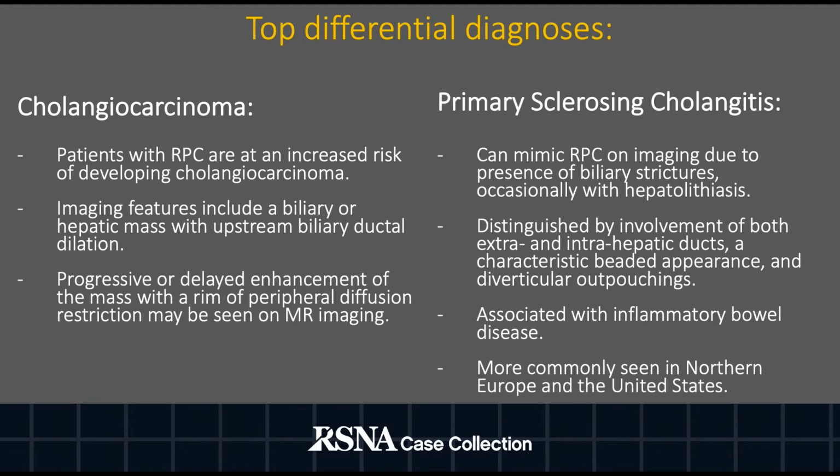Our top differential diagnoses are cholangiocarcinoma and primary sclerosing cholangitis. Patients with RPC are at an increased risk of developing cholangiocarcinoma. Imaging features include a biliary or hepatic mass with upstream biliary ductal dilation. Progressive or delayed enhancement of the mass with a rim of peripheral diffusion restriction may be seen on MR imaging.